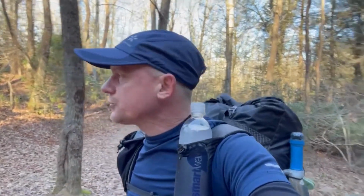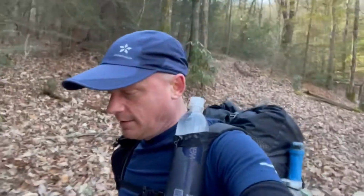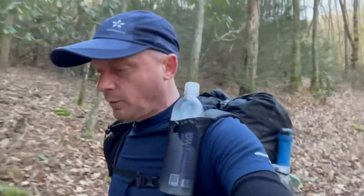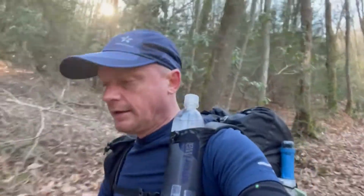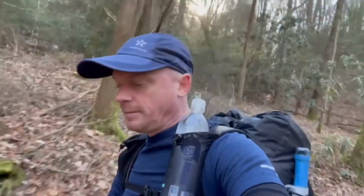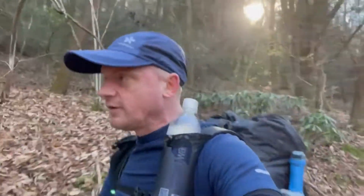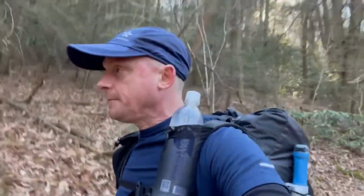So back on the ridge trail here, White Rocks is 1.1. So another early day. It's just after 2 o'clock. I've got 1.1 mile to the overlook. Then you come back just a little bit. So maybe 1.5 miles total to go see the overlook and head back to camp, something like that.